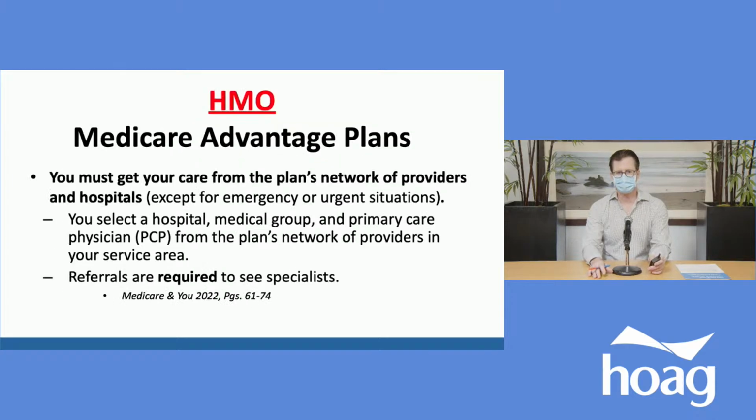The Medicare Advantage HMO plans, you must get your care from the plan's network of providers and hospitals except for emergency or urgent situations. With the Medicare Advantage plans, you select a hospital, a medical group, and a primary care physician from the plan's network of providers in your service area, and referrals are required with the Medicare Advantage HMOs to see specialists.